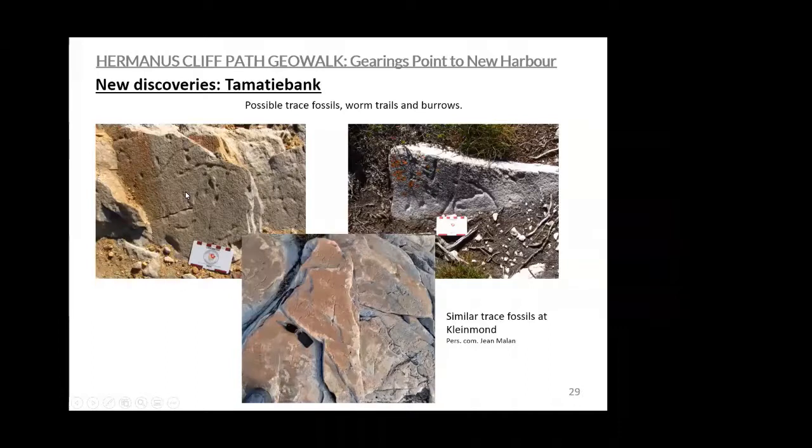Trace fossils are evidence left by organisms that don't have hard parts that can be properly fossilized, but you do see their remnants in what would have been soft sediment at that stage. And in this case, it seems to show burrows as well, or evidence of burrows where the worms were in the sand there, where they crawled across the surface, sort of arcuate features like that. The ones at Kleinmont are far more impressive. And in fact, John has got one which actually has the mirror image of that. It used to sit on top of this, so it's even more spectacular.